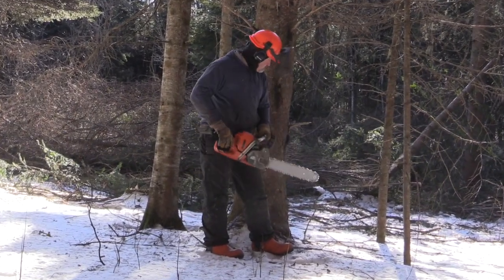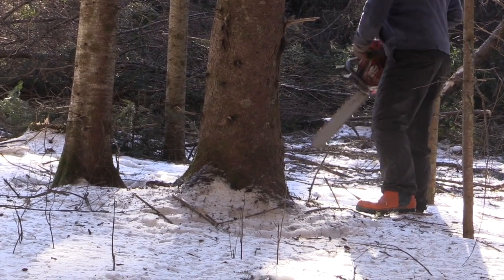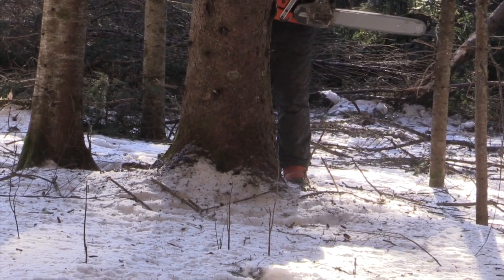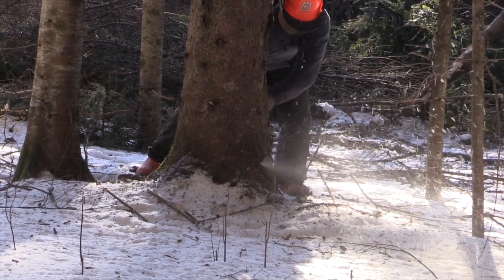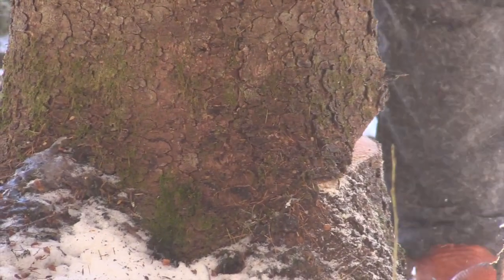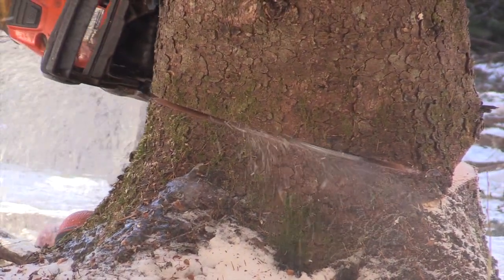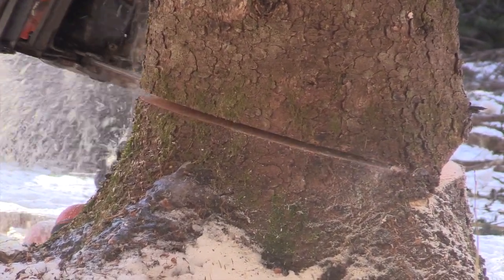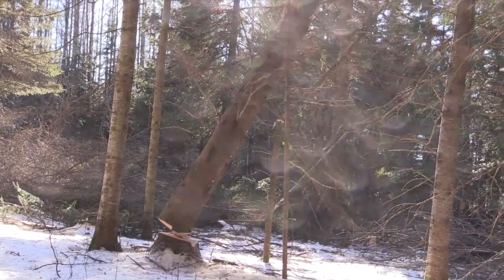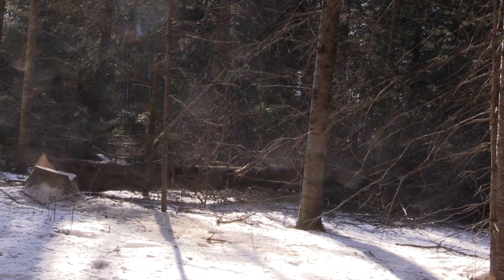A nice big spruce, 15 inches. So as we've seen, he's going to start making his notch. Whoa! Exactly where you said it would go. That's how it's supposed to be done, though.